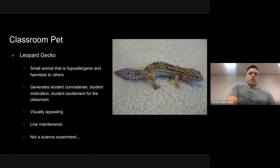Something fun I also decided to include was a classroom pet. I know this sounds weird, and I know this may not be something that everybody agrees with, especially with me being a social studies teacher and not a science teacher. I think a classroom pet is extremely important to the classroom, and I'm not saying that all teachers need to have one, but the occasional awesome teacher can certainly have one.